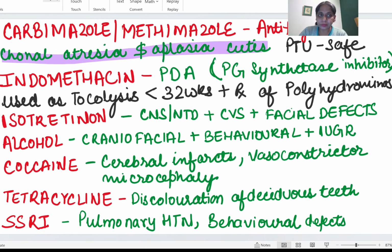Have you got this? Then what will we give as an anti-thyroid in a hyperthyroid patient in pregnancy? If carbimazole and methimazole both are unsafe, then what will we give? We will give PTU, propylthiouracil, because propylthiouracil is safe, and we can replace it with carbimazole in the second trimester. One of these drugs is sure to come in your exam.